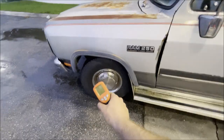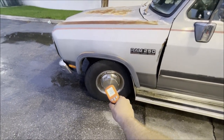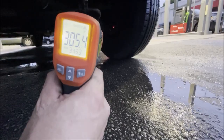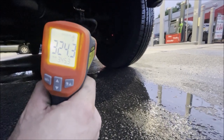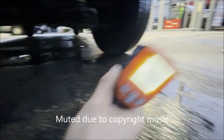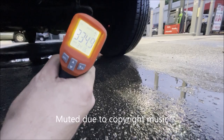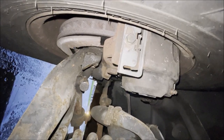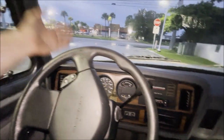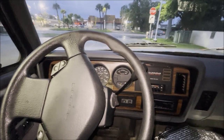So now I'm confused. Okay, take a look at this. The smell is really coming from up here. And 116, that's hotter. Holy crap! Wow, I didn't expect that. I mean, we could just have a sticking caliper. And now I'm confused because I had the e-brake situation. This is happening simultaneously. It throws you off a little bit when you're trying to diagnose what's going on.